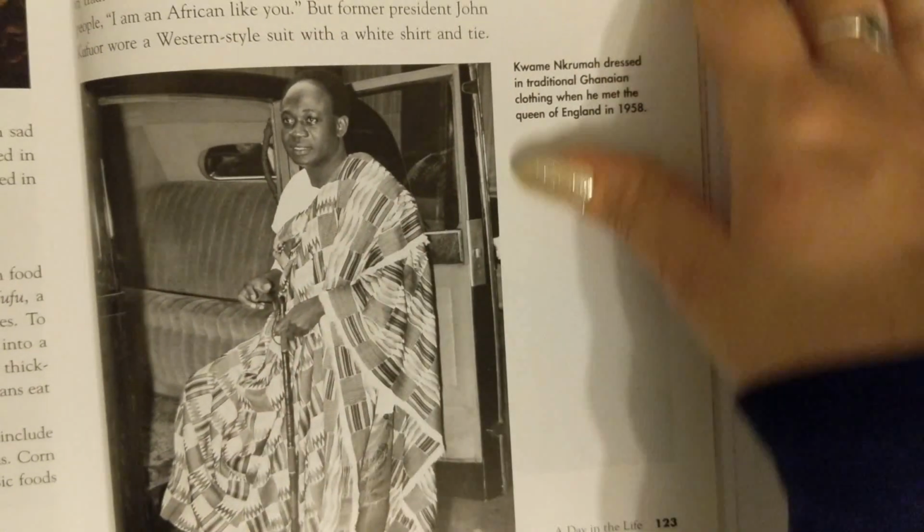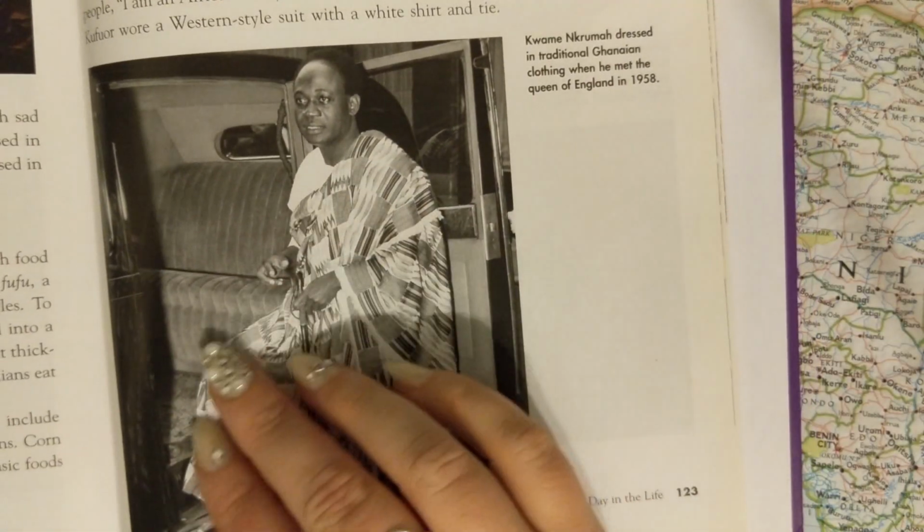Here's Kwame Nkrumah when he went to see the Queen. He chose to wear the traditional kente cloth.